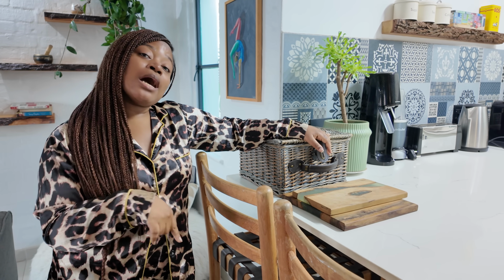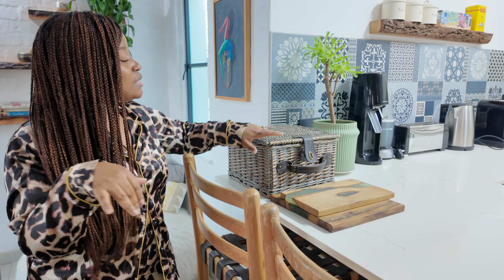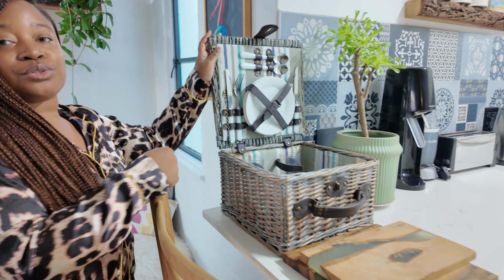Y'all, a little Airbnb tip. I always like to reach out to the host before I book because I need them to know this is a family. This ain't a frat house. This ain't a sorority house. We're coming as a family. Baby, listen, look at this. She'll say, baby, I got you.